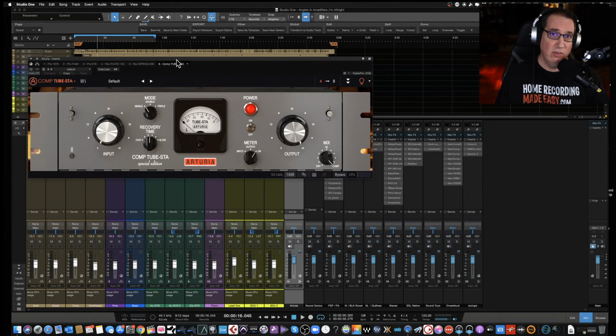Wonderful on pianos, staccato type keyboards, acoustic guitars. Things that have a very percussive kind of feel, that you want to kind of tame down the transient and smooth it out, but not completely squash it. This is a really great compressor to consider.